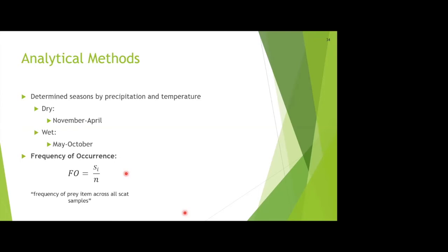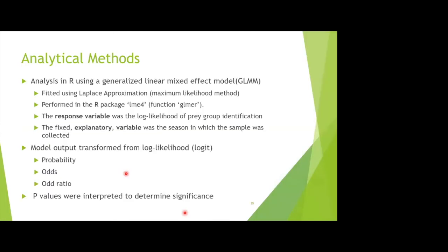And I first calculated frequency of occurrence, which is often given as a percentage or a fraction, or a decimal, which is the number of times one food item occurred over all of the food samples provided. I also calculated relative frequency of occurrence, which is the number of times one food item occurs in relation to all of the other food items present, not the number of scat samples. But I'll only discuss frequency of occurrence for ease of communicating within this presentation. I then used R to analyze the seasonal differences.